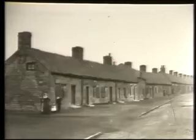A rare photograph of Shiny Row in 1905. These cottages were known as the Long Row and dated from about 1825. Today, the site is occupied by Grangewood Close.